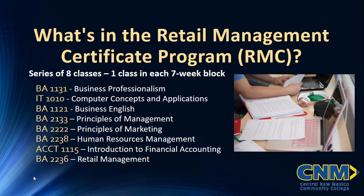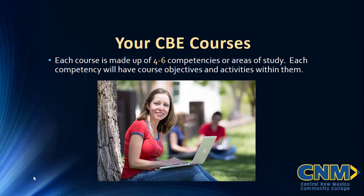In order to earn your Retail Management Certificate, you will take 8 classes: Business Professionalism, Computer Concepts and Applications, Business English, Principles of Management, Principles of Marketing, Human Resources Management, Introduction to Financial Accounting, and Retail Management. Each of these courses is made up of between 4 and 6 competencies or areas of study. Each competency will have course objectives and activities within them.